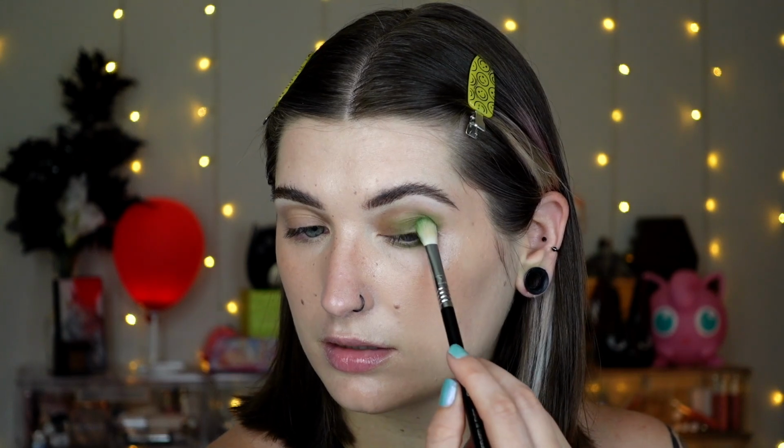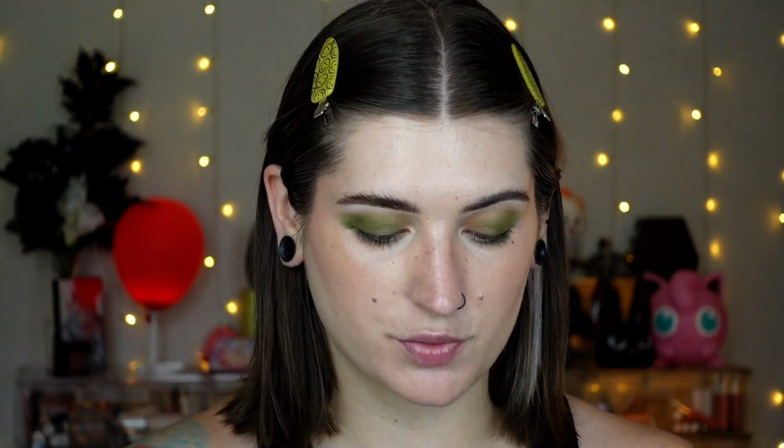I'm also gonna take a smidge of this and pop it under my lower lash line, specifically in the outer half. And just make sure those connect a little bit before I go in with my next shade. I love this shade of green. It's so swampy and grungy.